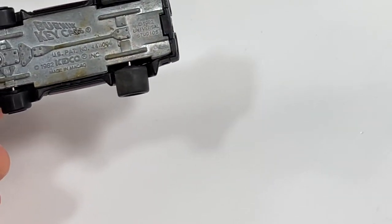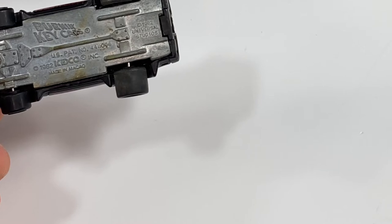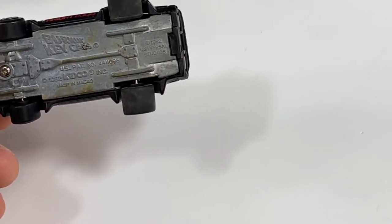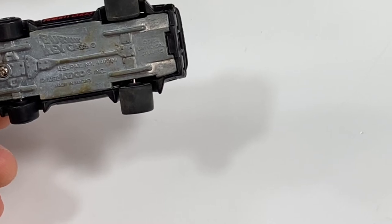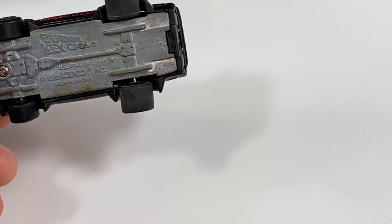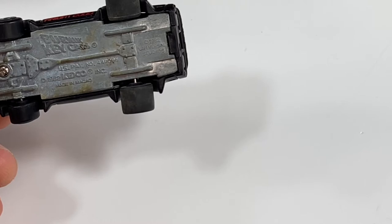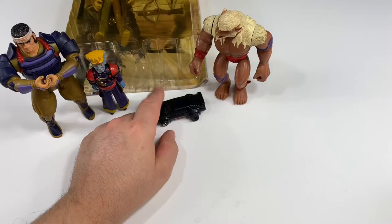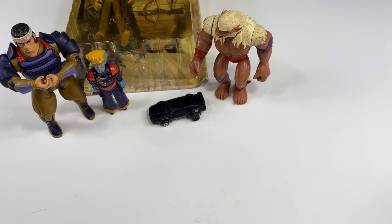The bases are made out of metal, which is cool. And these were 1982 Universal Studios Burnin' Key Cars by Kidco. So that's cool. So I got that. That was actually a surprise. I wasn't expecting to find something like that, or buy something like that, but I did.